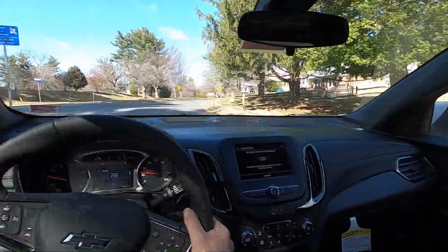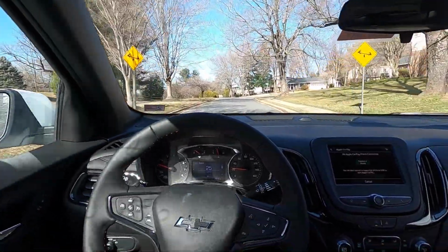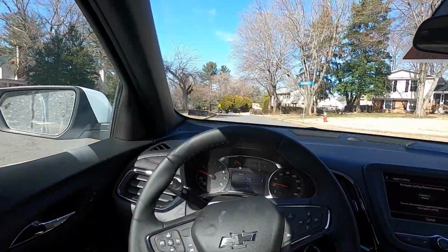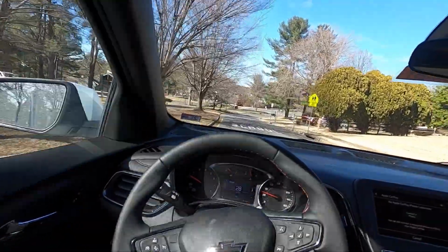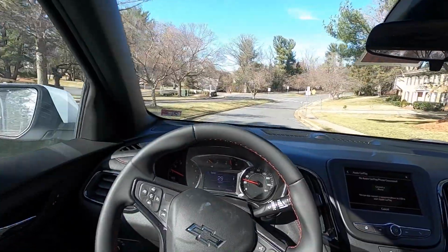But the reality is you don't really need it because this is a small vehicle, so it's really not that hard to park without the 360 camera. And you do get those forward and rear view sensors as well as a backup camera. So really, this thing shouldn't be that difficult to park the way that this one's spec'd without the 360-degree view camera.